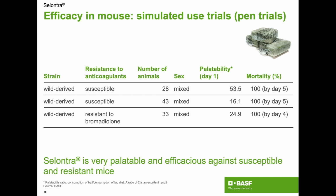And now we look at the palatability ratios, and these are really high. So that means 53 times more Selontra was eaten than the alternative food that we kept in place, what we'd fed the colony throughout when we got them to this level, that remained in place. 16 times more palatable, almost 25 times more palatable. And then we look at mortality. And again, we've got our 100% by day 4 or day 5, even against the anticoagulant resistance, the bromadiolone resistant mice. So against rats and now we can see against mice, it's efficacious against both anticoagulant susceptible and resistant mice.